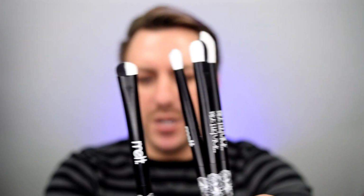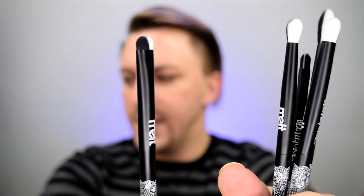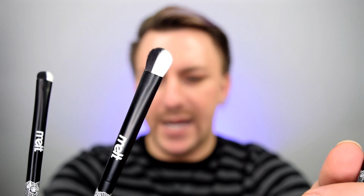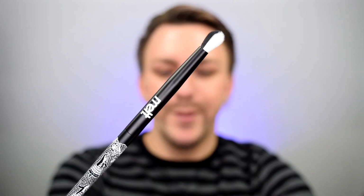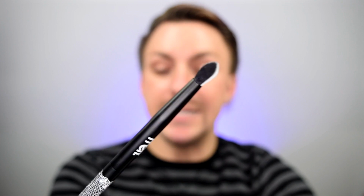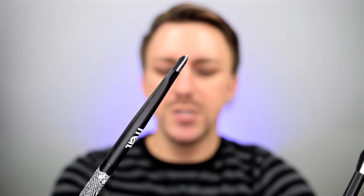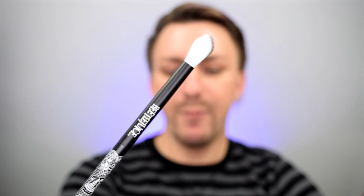So this first brush here is brush number 28, and it is a round detail short brush. Then we have brush 29, which is a medium shading brush. Brush 830, which is a detail blending brush. Brush 516, which is a lip brush. And then 820 is a tapered blending brush.